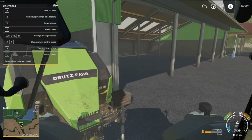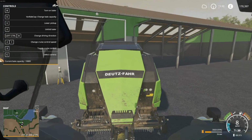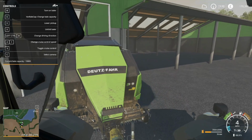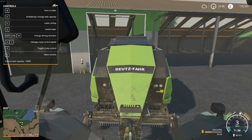Definitely had some use on its first day out. Close to the wall there. Very good baler. Very, very good baler. It is available on Mod Hub.